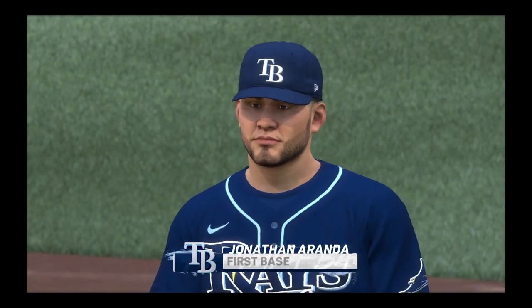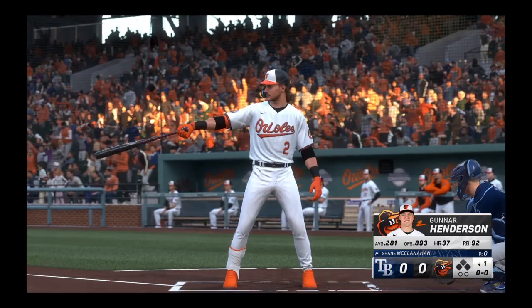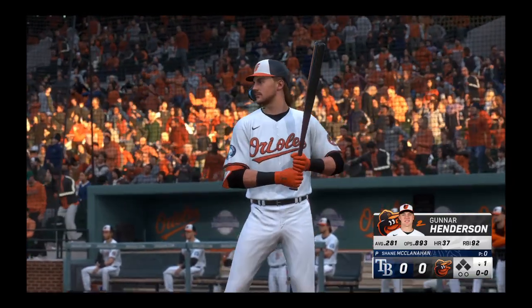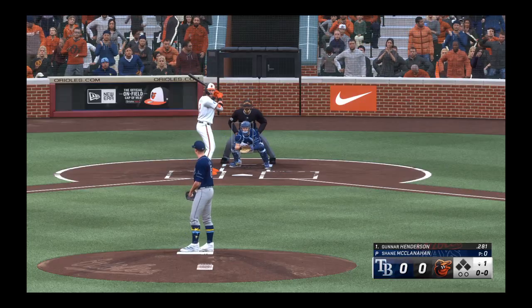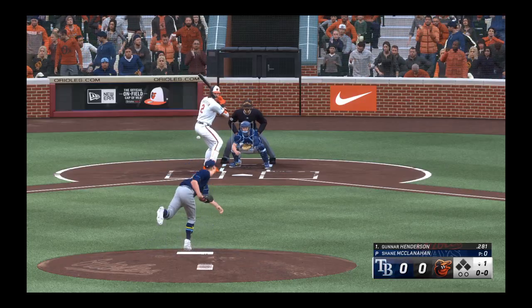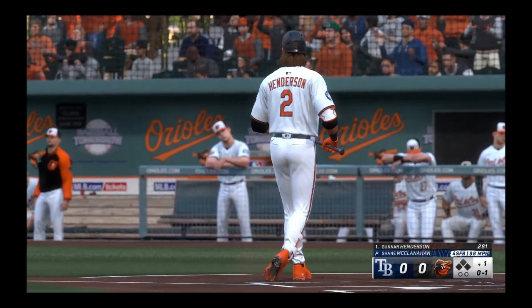Now into the game, Jonathan Aranda. He takes over as the new first baseman. Ready to go for the last half of the inning. And now the shortstop, Gunnar Henderson. As the lefty gets to work. Fastball in for a strike, and it's 0-1.